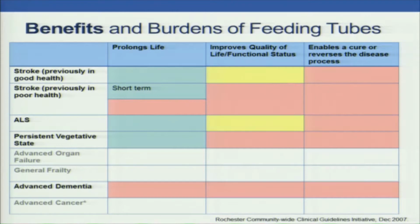Skipping down to advanced dementia, because this is a very common diagnosis that we deal with. Basically, the literature shows that we don't have any evidence to show that PEG tube placement in a patient with advanced dementia prolongs life, improves quality of life, and certainly doesn't reverse the disease process itself.